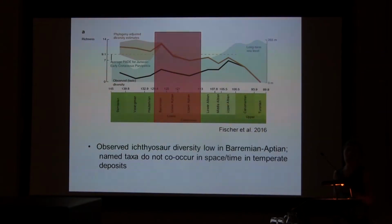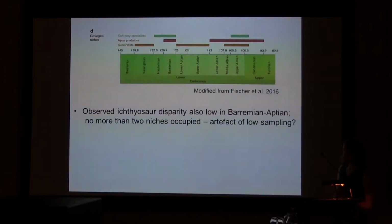So the general rule is one formation, one valid ichthyosaur taxon. And this is supported by the view of ecospace occupation, specifically relating to the jaws and dental morphology, in which in the early Cretaceous, again, in general, there's only one ichthyosaur ecomorph present, suggesting that based on some sort of perhaps competitive exclusion mechanism, this is leading ichthyosaurs to a low diversity in any one geological formation and lack of co-occurrence between taxa.